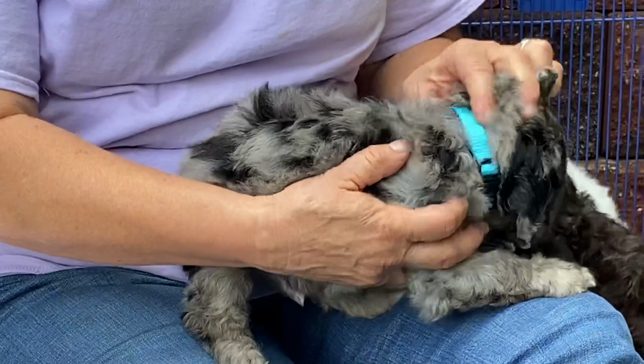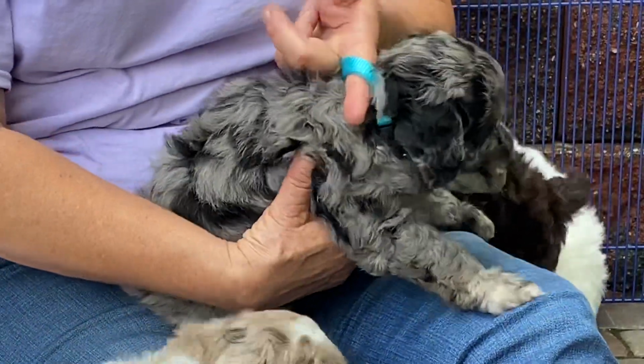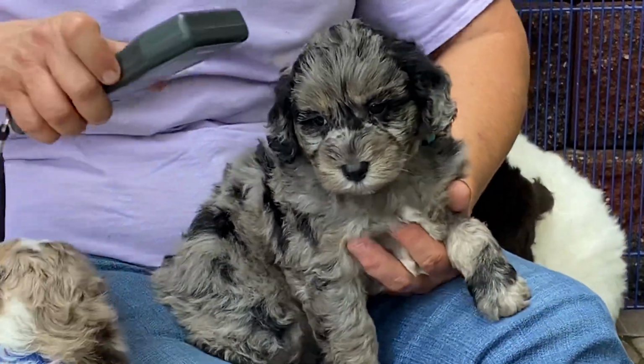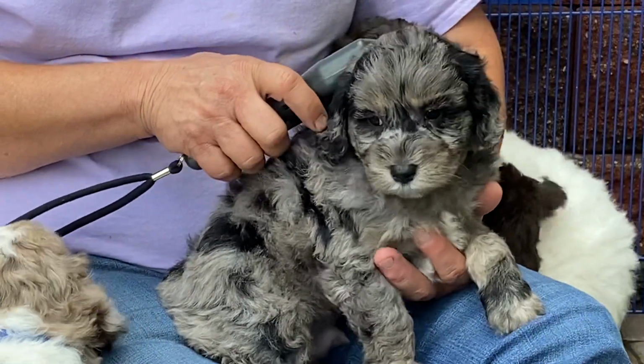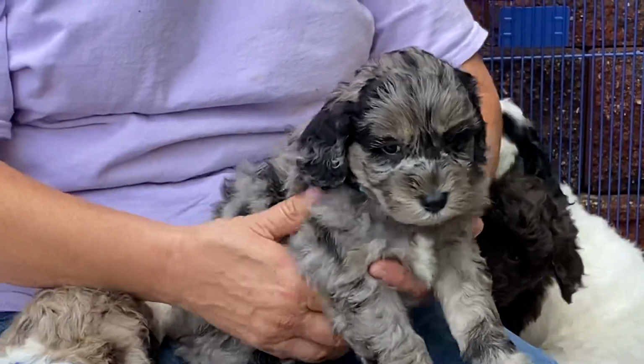Coming. So, and we had a huge rain a while ago. All right, that won't come off. This is a turquoise collar. Leave my microchipper alone. It's new. You can't chew on it yet. 30371 is the microchip he's got.